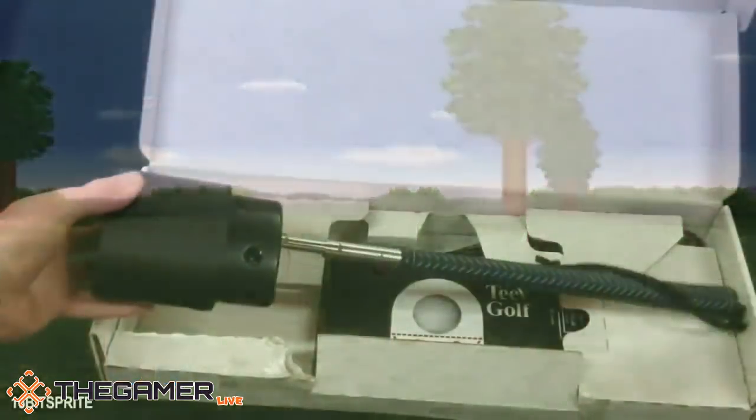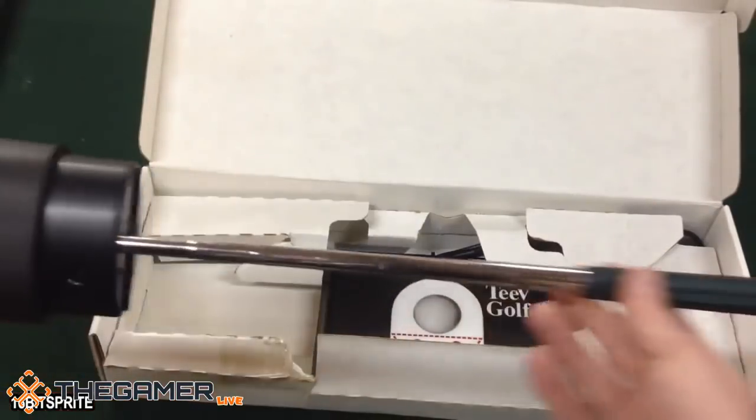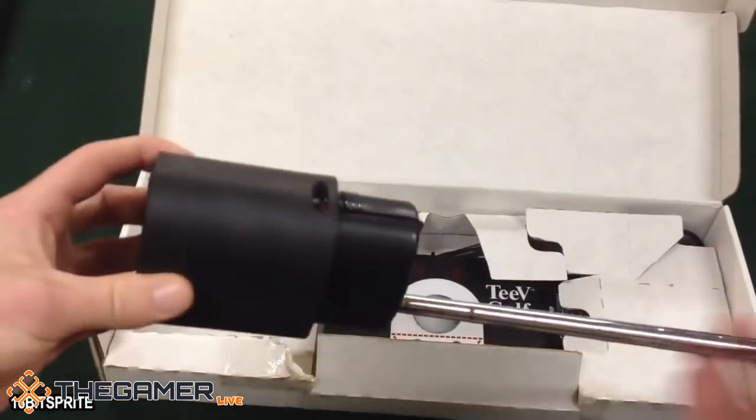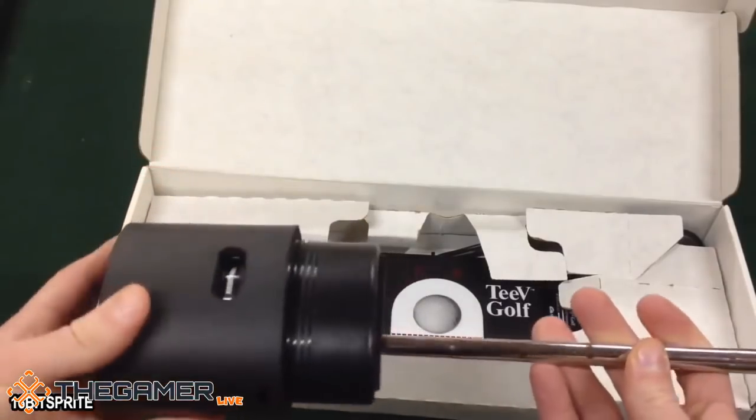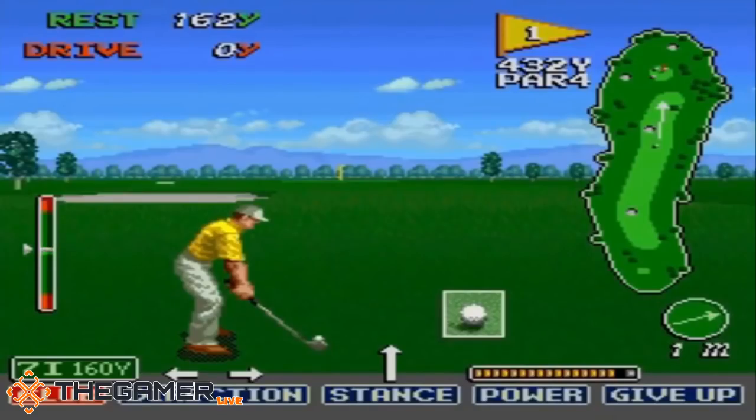But don't worry if you need a shorter club, because Nintendo has you covered. By also offering a length adapter, the TV Golf allows you to shorten the club. Who knew there's an adapter for anything? Genius. Maybe this game was just meant to be for kids, but who knows?